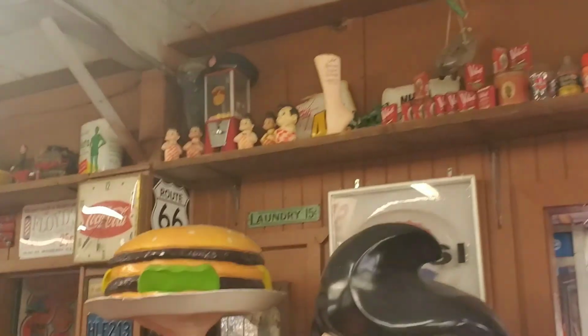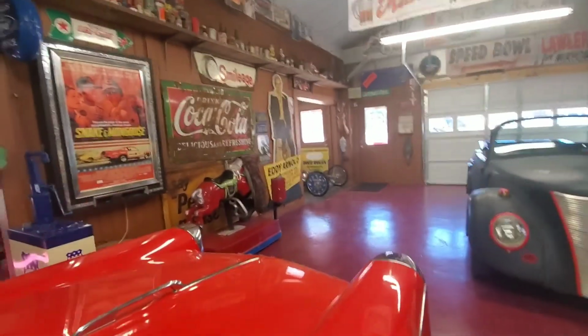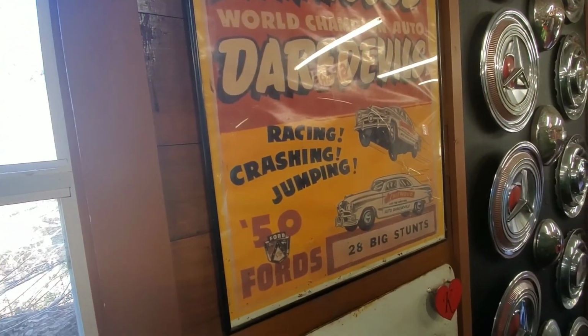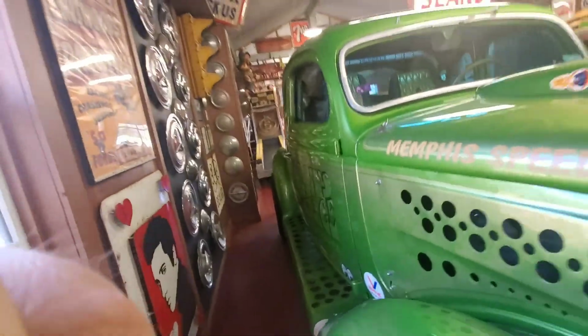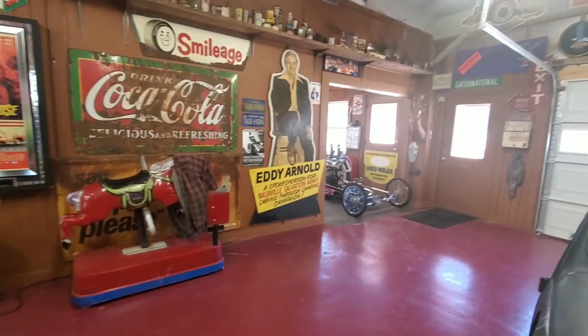I'm gonna get a zoom in on those little banks up there. That's cool. Yeah. You just got all kinds of cool trinkets on the shelves. I saw one poster over here I'm gonna get a close up of. Okay. It's the Daredevils. Oh, the Joie Chitwood show. Yeah. You weren't old enough. I remember them coming to Riverside Speedway. My dad taking me to Riverside Speedway to watch their show. That's awesome. I think I've seen videos of people all over doing that on YouTube. Yeah. Those guys are pretty cool. Back in our day, the stuff they did was just so unreal to us, but nowadays, the technology allows them to do a lot.